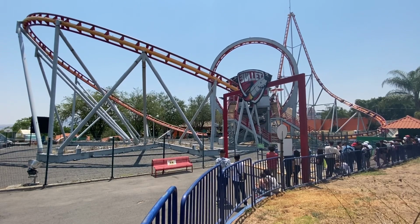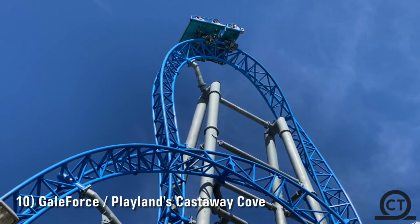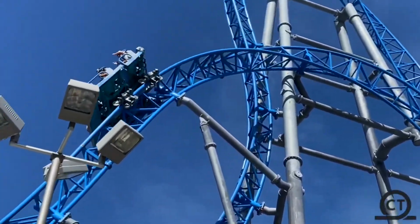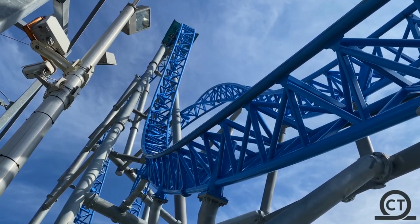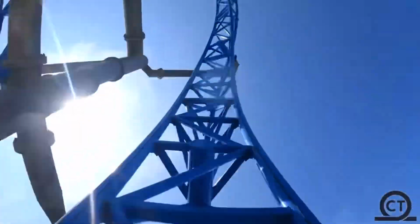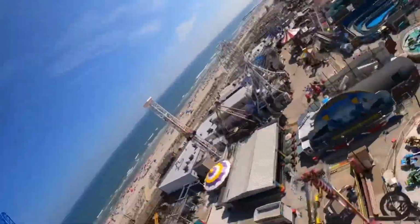Starting this list at number 10 is GaleForce at Playland's Castaway Cove, which is such a simple color palette. All it takes is that perfect shade of blue and the gray supports that put emphasis on the focal color. This is one of those rides that looks perfect in its location, especially while riding. When you look at it from this high in the air and you see that it matches the color of the ocean, it's absolutely stunning.